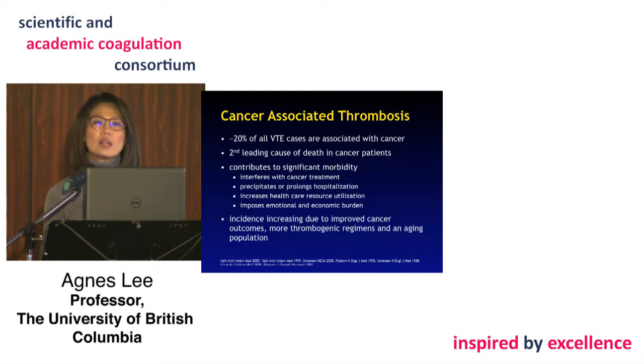So clearly, if we can implement more effective prevention and treatment strategies, we can significantly improve the mortality in this population. This condition also contributes significantly to the morbidity of these patients through their cancer journey. Number one, it often interferes with their cancer treatment. Many oncologists will derail the patient from their first-line chemotherapy or other treatments when they develop thrombosis. It also precipitates or prolongs their hospitalization. It certainly increases healthcare resource utilization, and it imposes tremendous emotional as well as economic burden on the patients and the system.